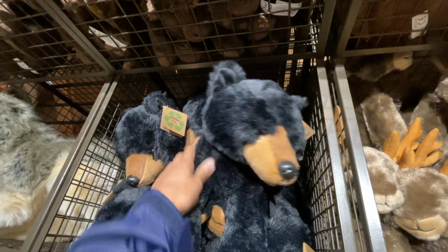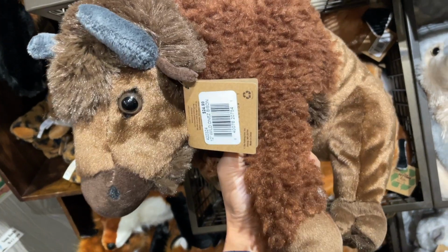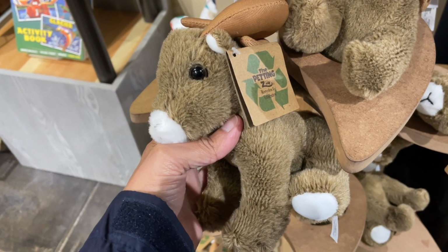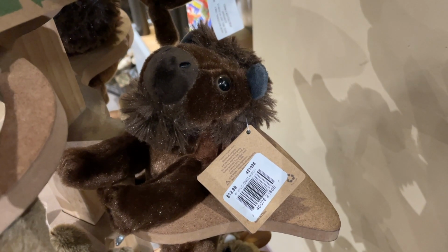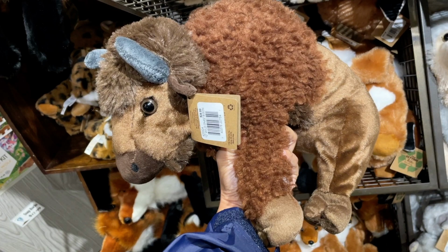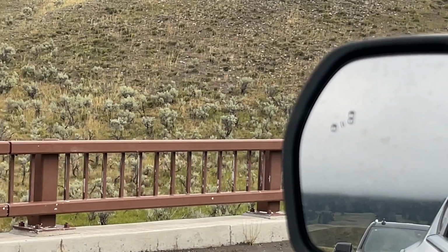Sadly, this is the only bear I saw on the trip. Bison, of course, bighorn sheep. One tip, if you want a bison, just buy it right away. By the end of the trip, as I went to different areas of the park, bison plush were hard to find. They're just so popular. The price for stuffed animals was the same in every store, and I must have gone to 5 or 6 gift shops. Small is about $13 and medium $25. I thought it was strange that the small ones were dark and the larger ones were light in color when it's the other way around looking at live bison.